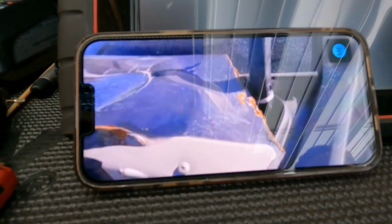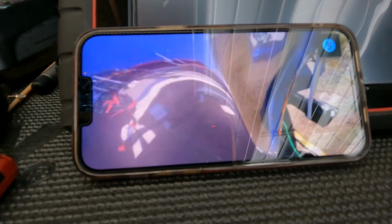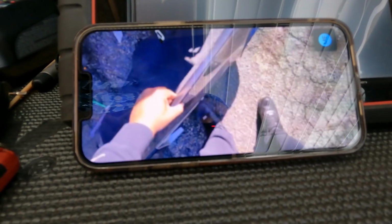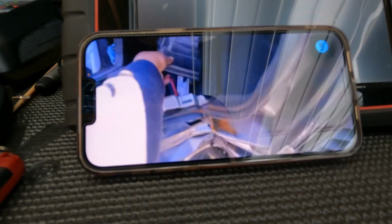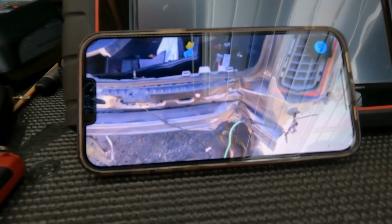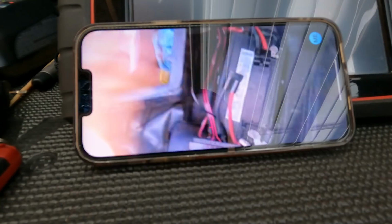Yeah, I wonder why they cut the trunk open like that. I know they disconnected the battery. It had disconnected the battery. I don't know if you could tell, but it got pushed up. Yeah, I seen that. Oh, that's for the fuel system.